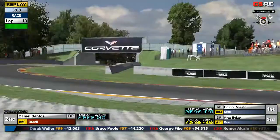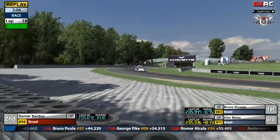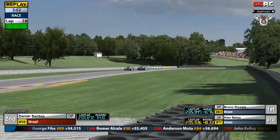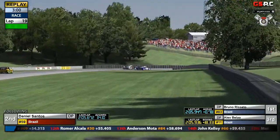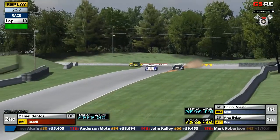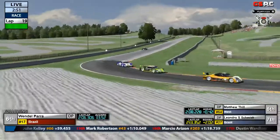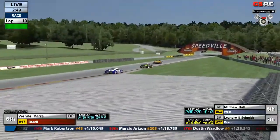Heading uphill into 6. Very difficult corner. It looks like he made a move into 6 and almost got a run on him. Almost shook him. Too wide through turn 7 does not work, but he almost made it work, just goes off and manages to hold on to it. Brave stuff. You can tell Daniel Santos knows what he has to do to help his teammate at this point.